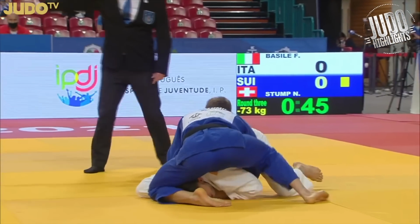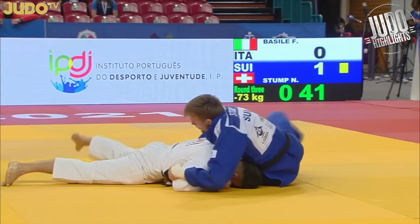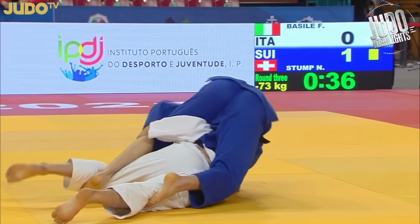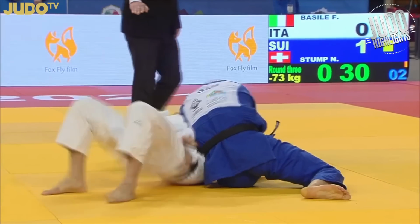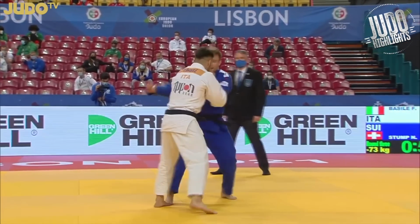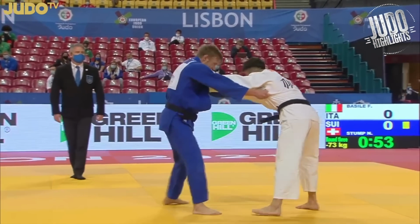And this is earlier on. So for Stump to beat someone like Basili was just a huge confidence booster, I think. And now this is definitely more looking like that Akimoto turnover. But again, this is incredible. I mean, Basili is an ouchigari master. And then Stump managed to do this to Basili's ouchigari.